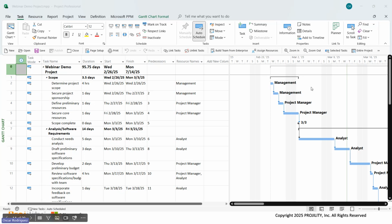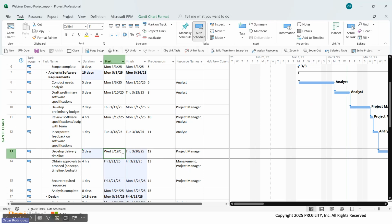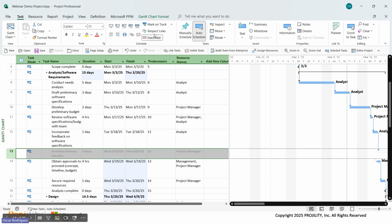So the next thing that you want to do is really customize the template to match your project requirements. One example of that may be, during the software requirement phase, let's say that the develop delivery timeline might be 2 days. That's something that you can easily change here, right? There might be a chance where that develop delivery timeline isn't really necessary for this project. So one thing you can do is click on the task and then go to the schedule portion in the task ribbon, and then you can inactivate it. What that's going to do is have the schedule skip over that task, including the dependency, but then carry on with the rest of the tasks.